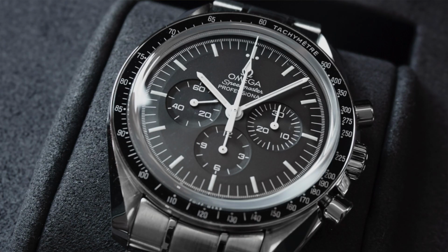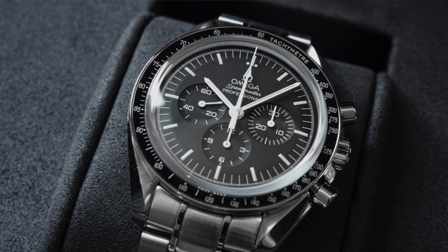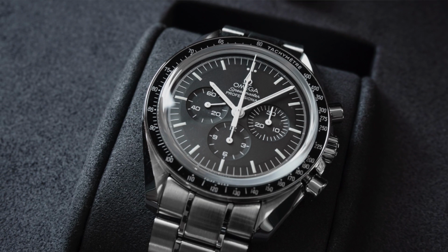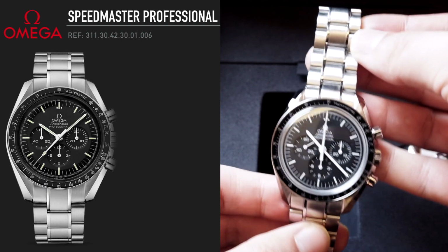However, the design is very much of the late 60s and early 70s. It's functional, it's very high contrast, it's classic, it has those twisted lyre lugs that are another hallmark of Omega as a brand. A lot of its iconic watches have those twisted lugs, and it gives it a more organic feel to what's, for all intents and purposes, a tool watch.